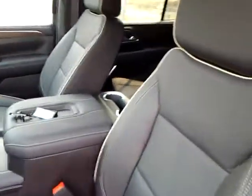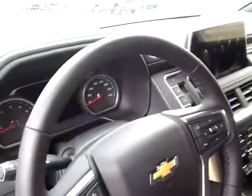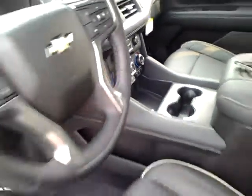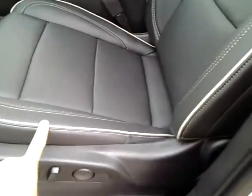Now here is a quick glimpse of the interior. We're gonna go over the full thing here in just a second. What a great, I love the screen. What a great redesign for that interior. Like the piping around the edges here. Looks great.